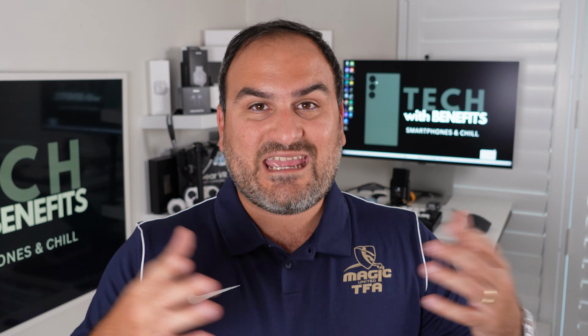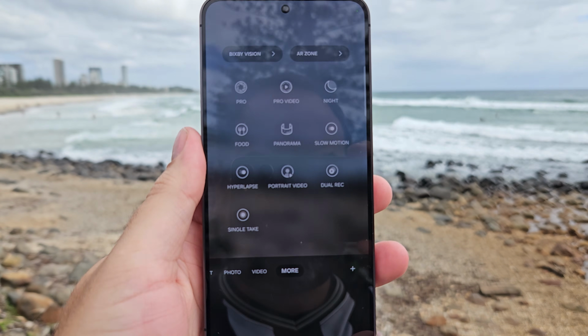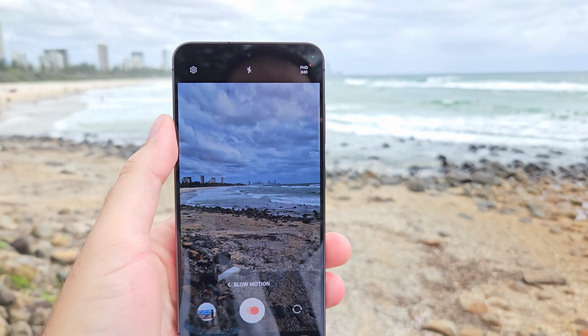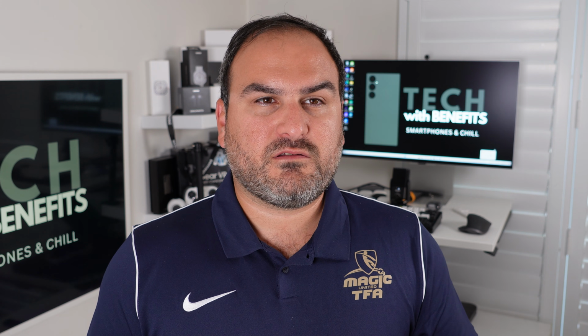It's not just about the ones that get all the headlines, like the high resolution or things like 8K video recording. It's the little details. Things like auto framing, things like single take and dual recording, that are built into the camera app that allow you to have flexibility of how you want to capture things, as well as the quality that you get too.